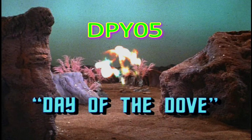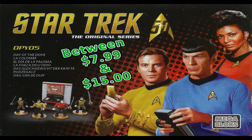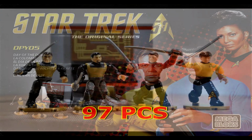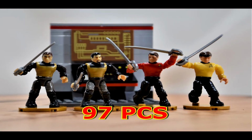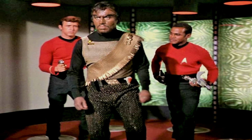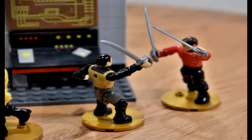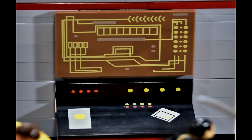And now, the Day of the Dove. Kit number DPY-05. Between $7.99 and 15 bucks, 97 pieces. This one is really an army building pack. Comes with 4 figures, the infamous Kang, some other Klingon, and I do believe this is your only way to pick up Scotty and Chekhov. The backdrop of the set is a control panel from the engine room.